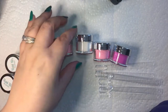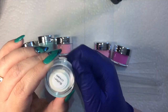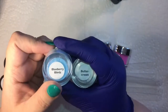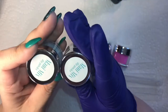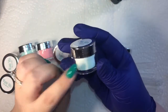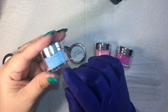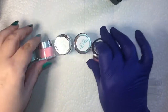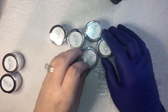And let's see, buttercream, which is this white color, it's upside down, and blueberry blints actually are glow in the dark, and they're also UV changers, so they will change colors out in the sun. So the white one will turn to a violet, and the blue one will change to an indigo color. And I'm hoping I can figure out a way to show you that in this video.